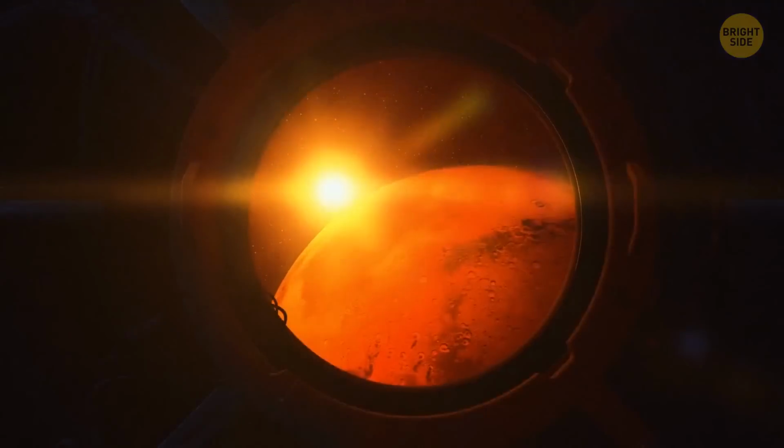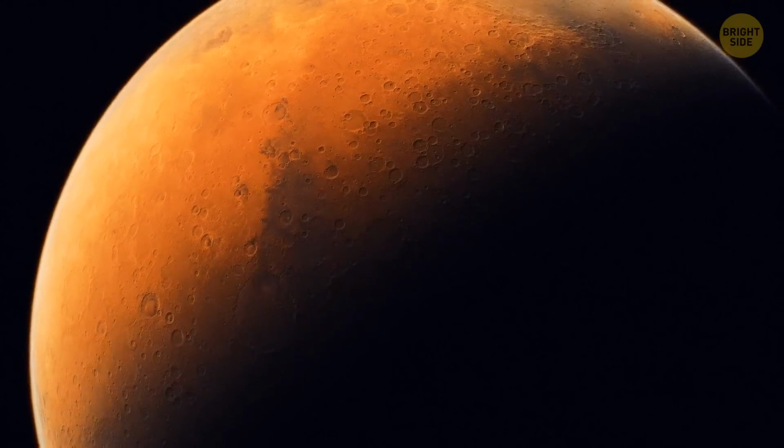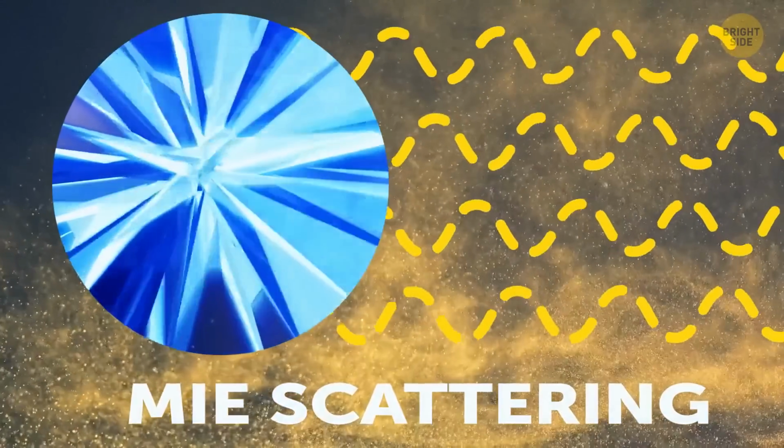The thin atmosphere of the red planet contains large dust particles. They create an effect called scattering. It occurs when the diameter of particles in the atmosphere is almost the same as the wavelength of the scattered light. This effect filters out the red light from the sun's rays, so only the blue light would reach your eyes on Mars.